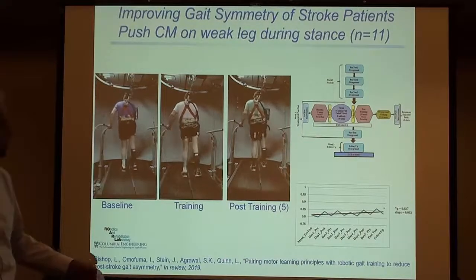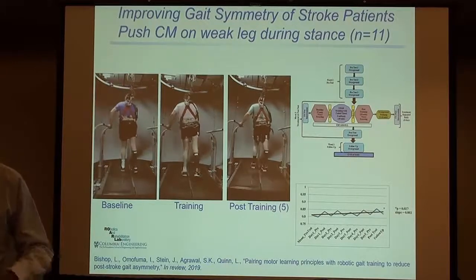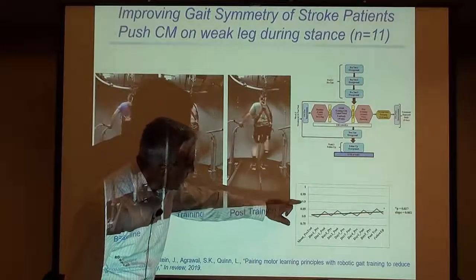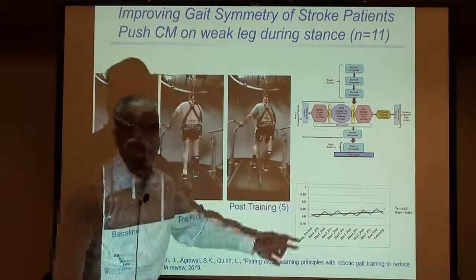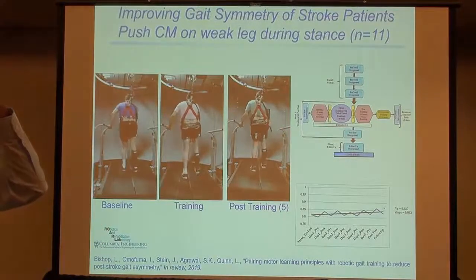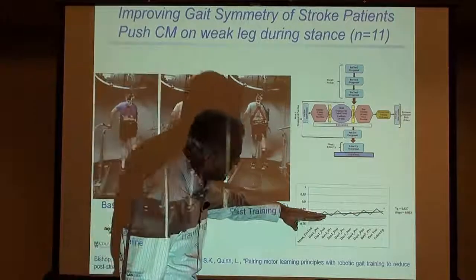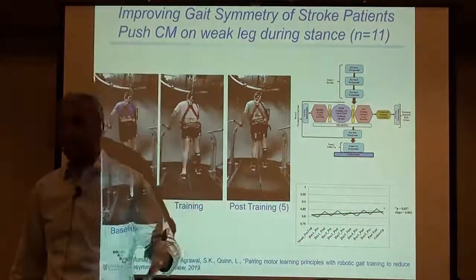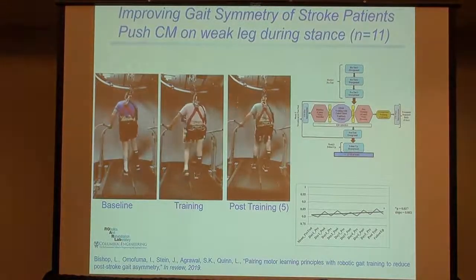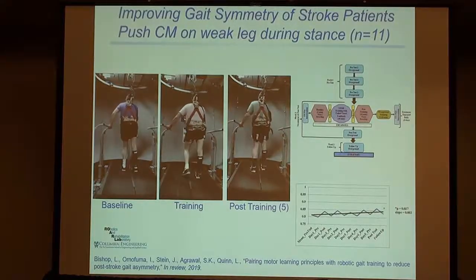This is a study that we had with 11 patients with stroke, all of whom went through the intervention. This number is a symmetry ratio between the good side and the weak side. These were patients who underwent 5 training sessions over a week or so. There was a mild increase in the symmetry. Of course, not a huge change, but at least it showed the feasibility of the idea, even though these 5 sessions were not good enough for this group to benefit.